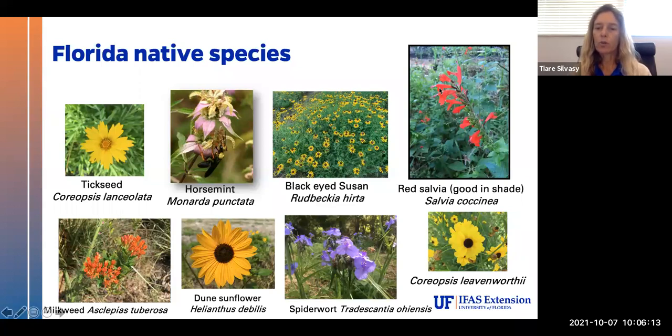So if you struggle with shade in your garden, this beautiful red flower, this is a Florida native. This is a good choice for you. On the bottom, we have the native milkweed, the Asclepias tuberosa. That's the host plant for the monarch butterflies.